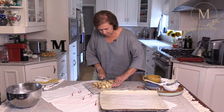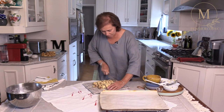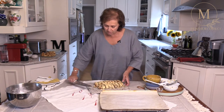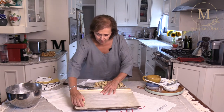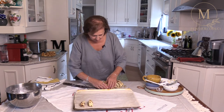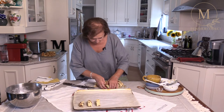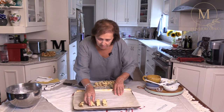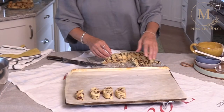Whoops, that's a little too thin. Okay. And when they go back in the oven, they'll harden. Okay, here we go. And just put each slice back on. Like that. Actually, they need to go onto their side, like that. I was thinking of my other recipe, my biscotti recipe.